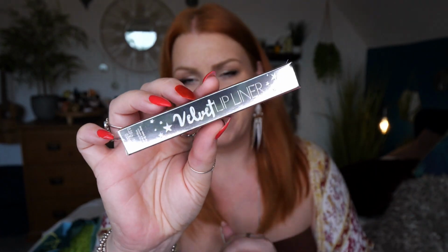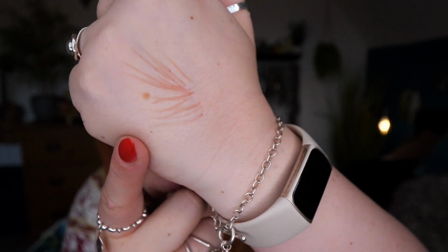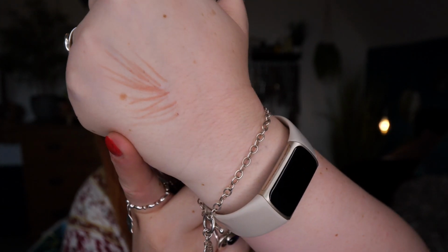Then we've got CRT London. This is a velvet lip liner in shade Cocoa. It's the outer packaging there. Twist it. Alright, I won't do it too high or else I'll snap it off. Yeah, it's a nice universal shade, like a very neutral pinky brown. Does it say anything about it here? Long lasting formula. So we've got a lip liner.